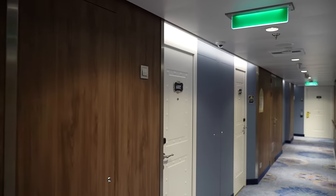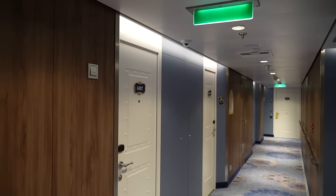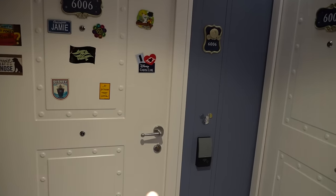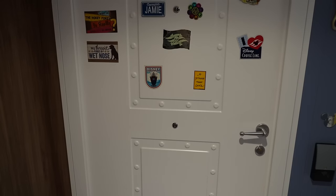Yeah, these are them. These are the ones that were all the way up to the front of the ship. And when we were out on the promenade, we could look back at these. These rooms looked huge on the map. And also the door is very big. And I think that these would be accessible rooms. You can see they have the spy hole.